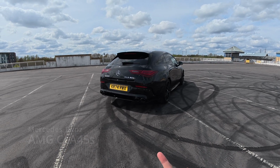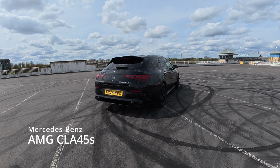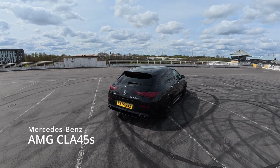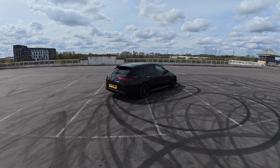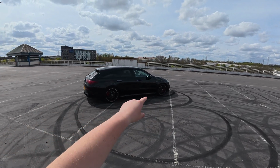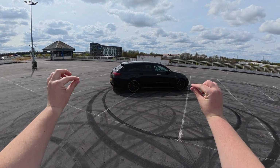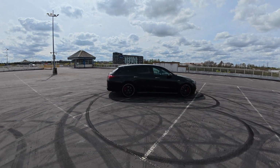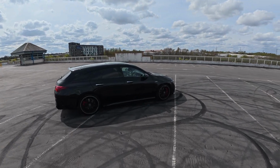Today we've got a new one. We've got the AMG CLA 45S in the estate form. This thing is a beauty. I'm a fan of estates, so personally I think this car looks fantastic. It's got this shooting star design to it, from the front window to the rear pillar. Basically it's just this beautiful shape. I do really like the design of this car. I'm a big fan of estates, as you probably know.